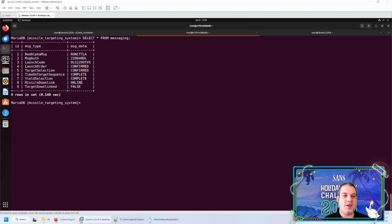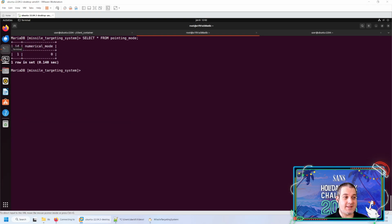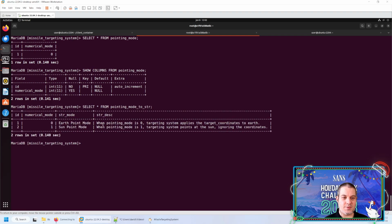So messaging has three columns: message type, message data, and these ones are not really something that I would like to mess around with, launch codes. So pointing mode was a lot more interesting. This one seems to be just an integer. Yeah, and currently the value set is 0. Now luckily there's another table here, pointing mode string, and this tells us that if it's set to 0, which is the current case, then it's earth pointing mode.